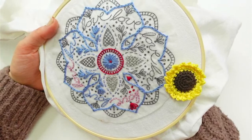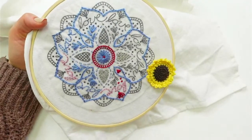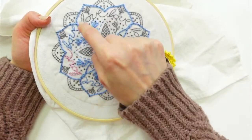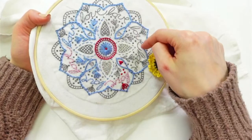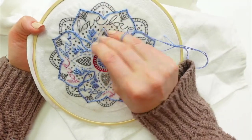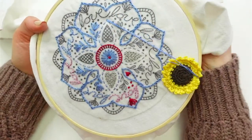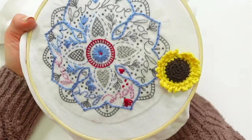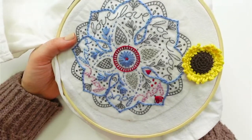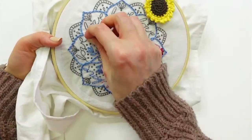Or maybe we'll try some other colors. We'll see. It'd be great if we could finish the blue and then maybe finish the love. I think that might be, if I remember right, the only place where we have pink in it. Again, I'll get my pattern out for sure. But it would be fun to finish all those loves. That would feel like we got farther in this.